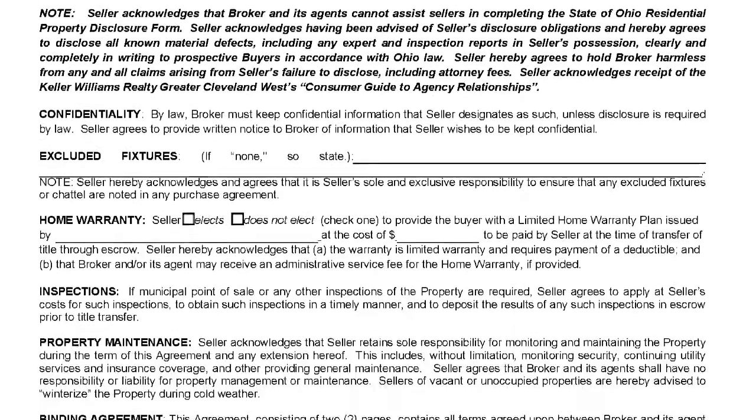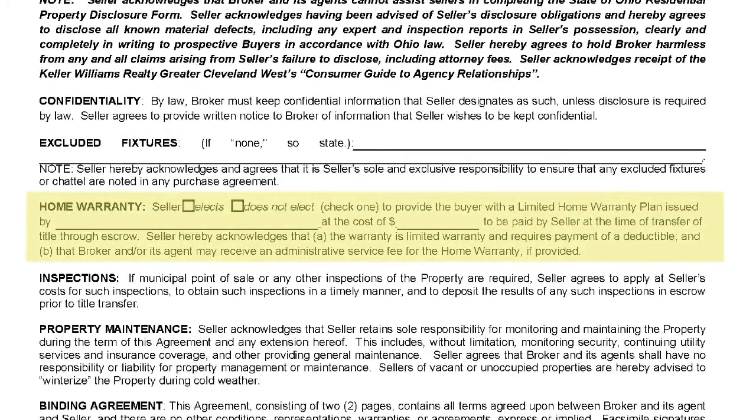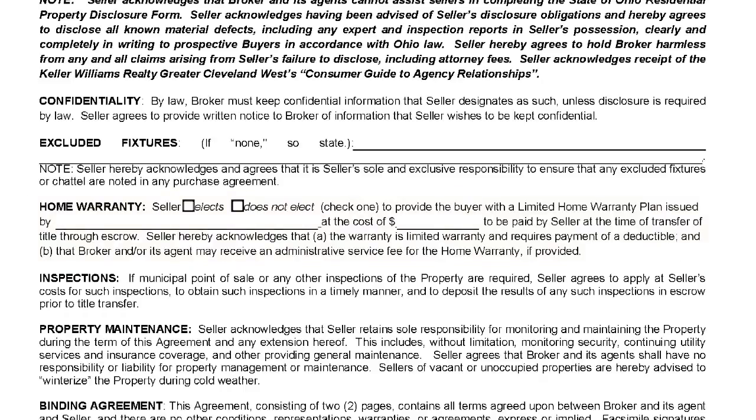Home warranty. Seller may elect to have a home warranty. If this is the case, you must indicate who the warranty provider is and the cost to be paid at closing. You must also provide a home warranty acceptance or waiver form with the listing packet.